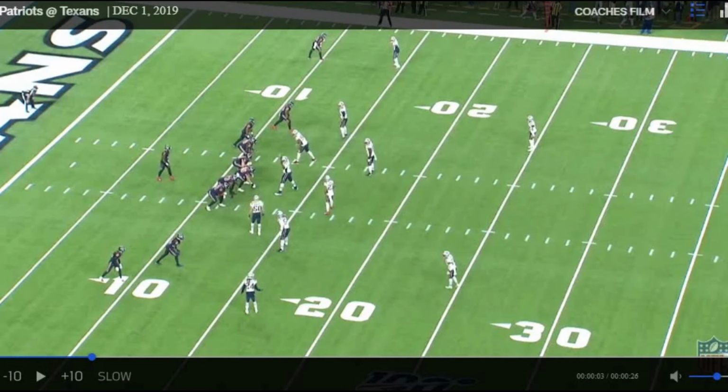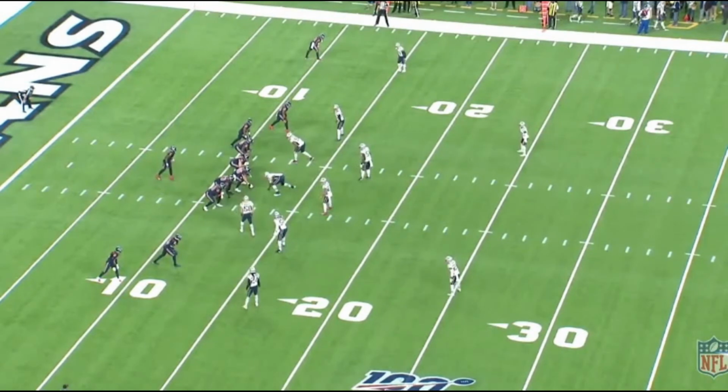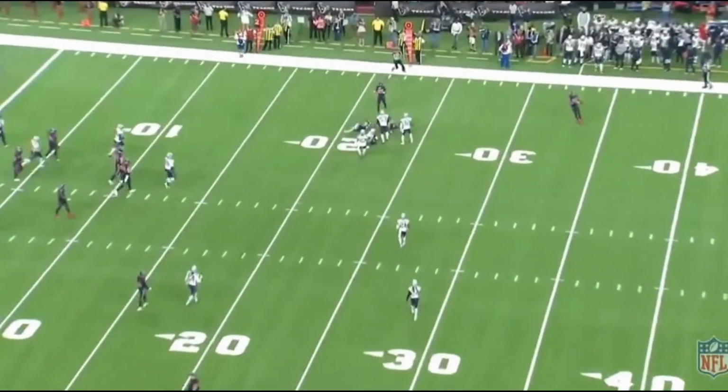Here we have Bentley at the right side of the Patriots defense. Right here, left side of the Texans offense. Going to be covering the tight end Darren Fells in pass coverage here. 2nd and 10 against Houston. I like some things, I don't like some things here. He does a good job of keeping Fells in front of him, doesn't let him get beat behind him, forces Fells to go down.